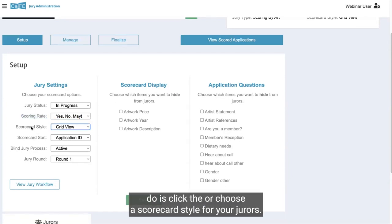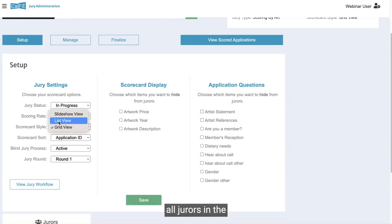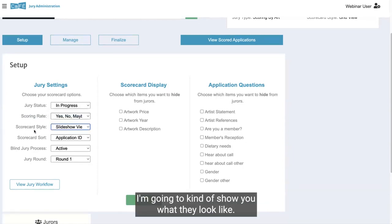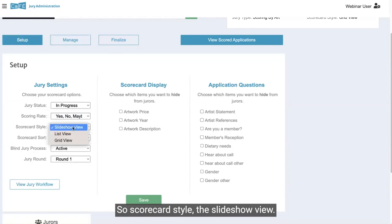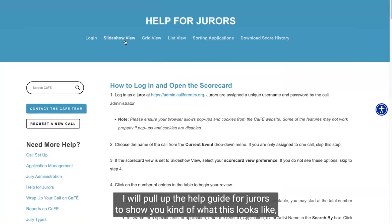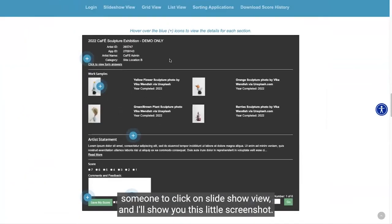The other thing you can do is choose a scorecard style for your jurors. Again, whichever option you choose here will be the same amongst all jurors in the call. So you have different options here, and I'm going to show you what they look like. So, scorecard style, the slideshow view. I will pull up the help guide for jurors to show you what this looks like. So I'm going to click on slideshow view, and I'll show you this little screenshot.